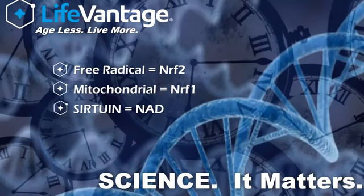And we started our company as a biotech company. We are continuing that legacy today of doing peer-reviewed clinical studies so that you can trust that our products are going to give you the results. We use our Nrf2 activator to combat the free radical theory of aging. Our Nrf1 activator combats the mitochondrial theory of aging. And our NAD activator combats the sirtuin theory of aging. Together, these three form a really powerful defense for our body's own pharmacy to help us optimize our own health, help us age less and live more.